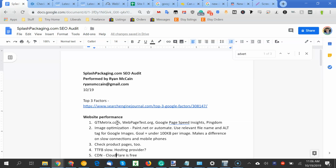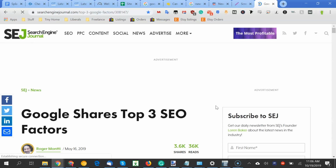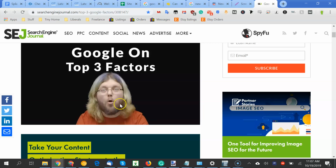So the first thing to take into account is what Google says are the top 3 factors for ranking in Google. Most people think that if you want to rank for dog food, you could just type the words dog food, dog food, dog food in the H1, headers, the web page title and the content. That doesn't work anymore. That used to work, but not anymore. SEO now has a lot more in common with digital marketing. We're going to get to this stuff. So the top 3 factors.